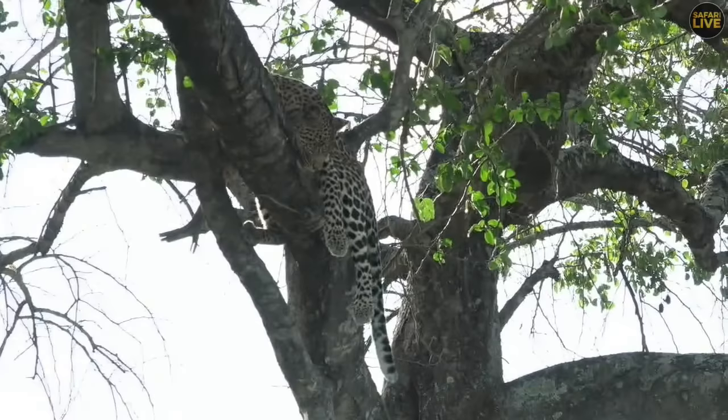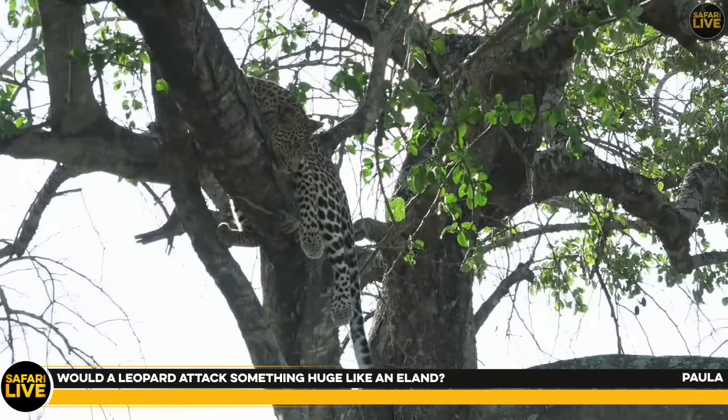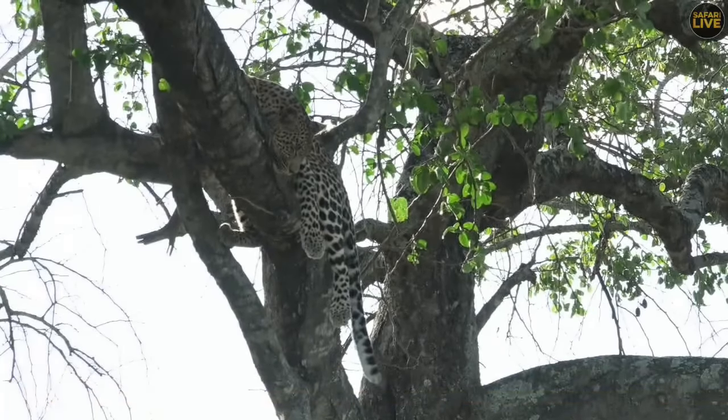What about something huge like an eland? Would they attack those? Again, it depends on the size of the eland. Little baby elands, for sure, they'll go after them. I mean, we know even cheetah go after them. A fully grown adult male eland, no chance. Far too big for them.